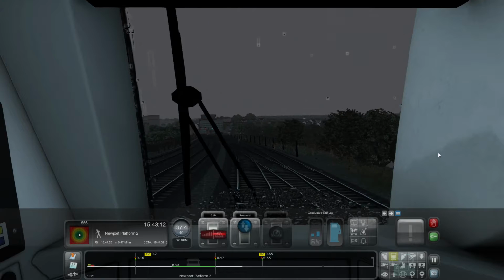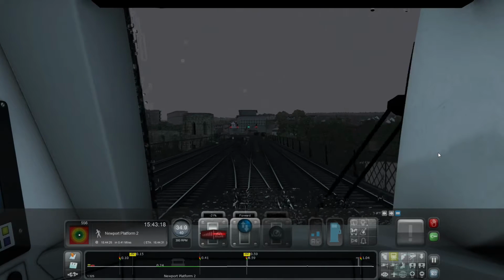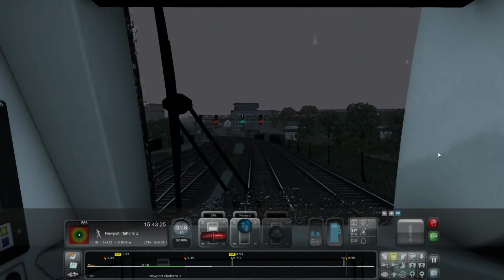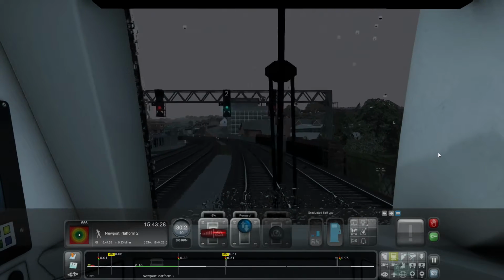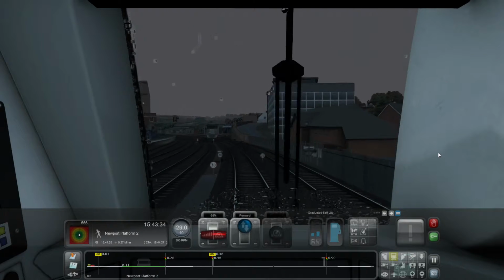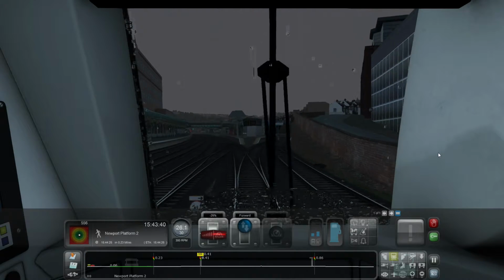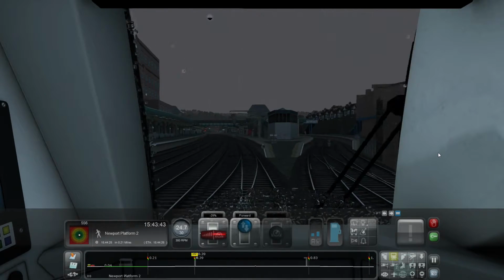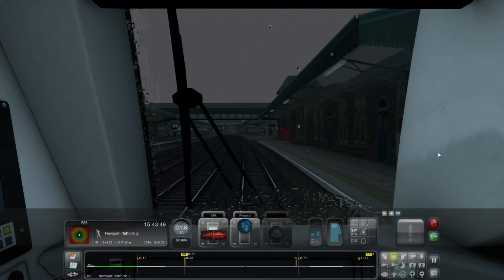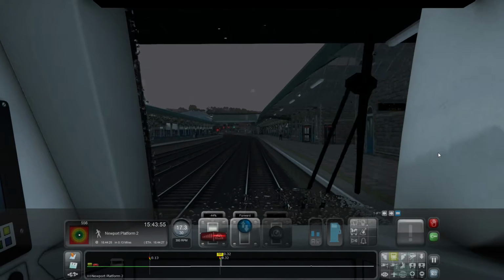Slow down a bit now for this 30 mile an hour speed limit. Still going a smidge fast there. Better. That's better. I mean, we've still got to slow down for the platform itself, but that's not a big deal. It's a nice big platform and we're a tiny train. We've got loads of room. That's it. That's just about right, I think.